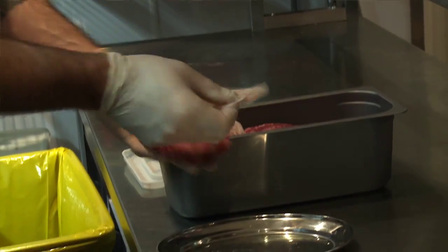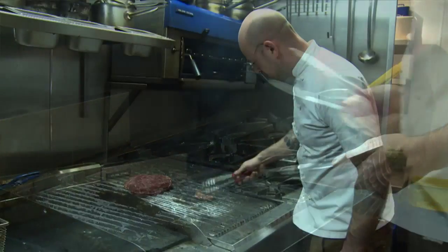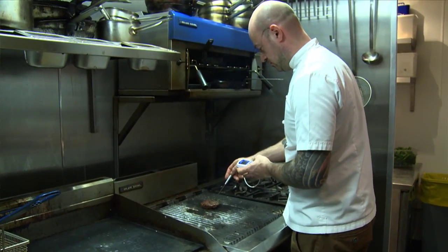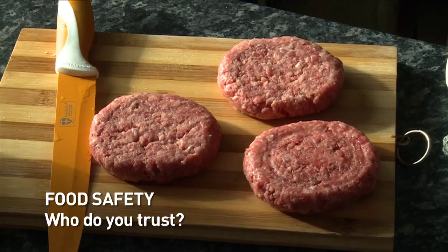When it comes to cooking the burger, if we're taking the plastic films off, we'll use gloves. And then to put them on the stove, we use red tongs for raw meat. Once it's been cooked on both sides, we then use a yellow tong, which is for cooked meat. Technically, you should cook it above 74 degrees. That means that all bacteria are dead. It's been held there for 2 minutes, so it's definitely cooked and there's no nasties inside.